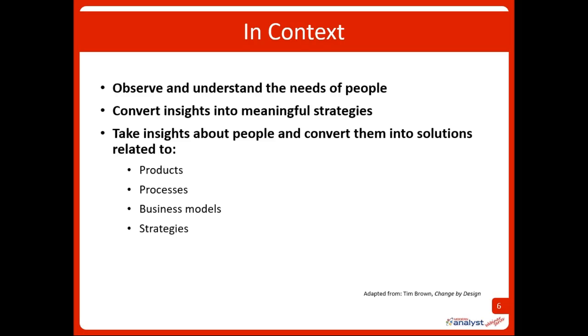We need to be able to convert these insights about people into solutions. If we're dealing with the external customers, develop a product that those people will be able to buy to make their lives better. Internally, we want new processes or new business models. Overall strategies and strategic goals. Solutions that will do something based solely and entirely on the insights that we've gained from understanding the needs of people, that empathy. We want to be able to test them internally, try it out. Is this a good idea? No, not a good idea. All right, get rid of that one. Let's try the next one.